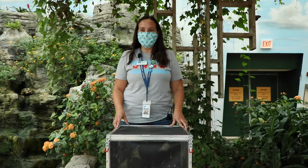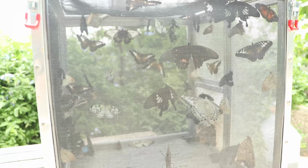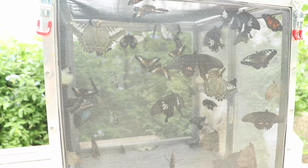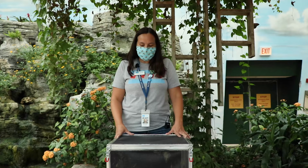Once those shipments reach the Nature Museum, we hang them up in our Haven lab. Then they hang there, and we wait for the butterflies or moths to emerge from their chrysalises or cocoons. Once they do emerge, our butterfly scientists put them in this box here through this sleeve. Then someone comes out here and does this release whenever the butterflies are ready. These butterflies are all ready to go, and this is going to be their first day as butterflies.